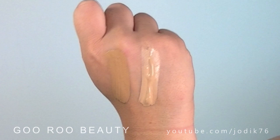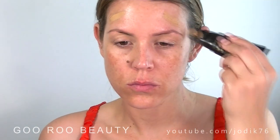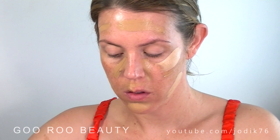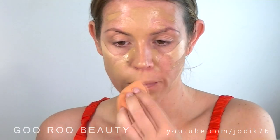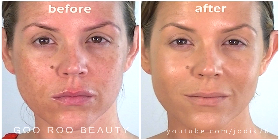This is just showing you swatches of look 3 on the left and look 2 on the right. It's a combination of the 2 I'll be wearing today, and you can see I'm using the brush now just to apply the darker foundation to some parts of my face and the lighter foundation to other parts of my face, blending it all in with a damp beauty blender. You can see the finish look here, a very luminous, dewy finish.